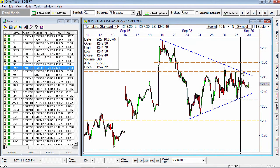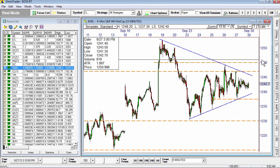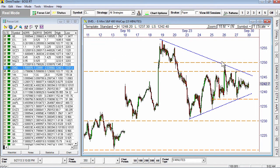You have an early break point right here at around 1247, 1248, but 1250 is the major number. That's the number to watch. This is the number that the bulls need to take out in order to get this trend going higher. Right now we have stuck longs here. If it takes out 1250, we could be looking at a 20 to 28 point move to the upside, which means we could be headed to 1270 to 1278.